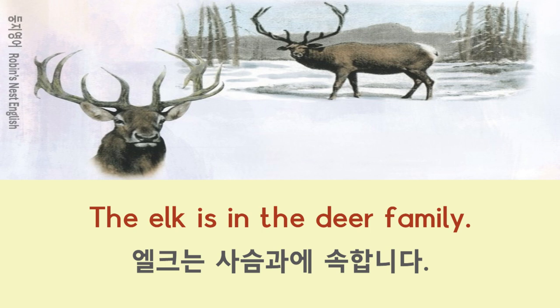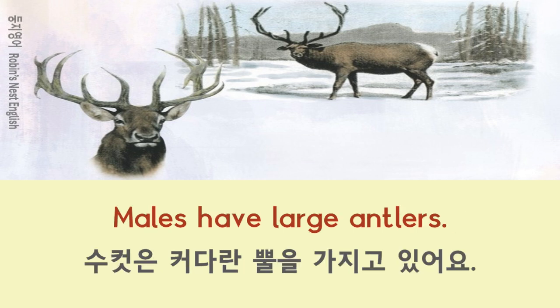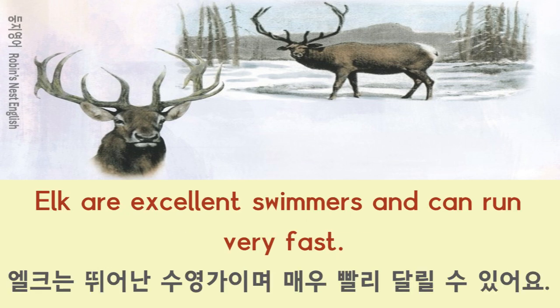The elk is in the deer family. Males have large antlers. Elk are excellent swimmers and can run very fast.